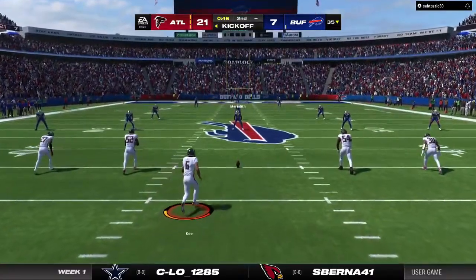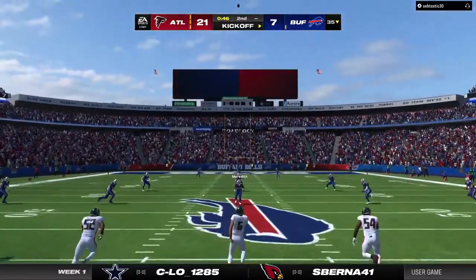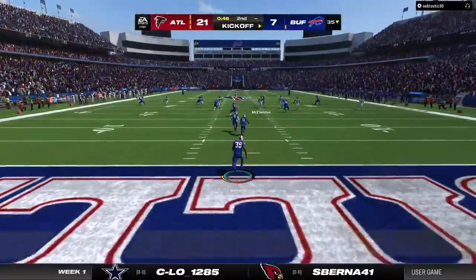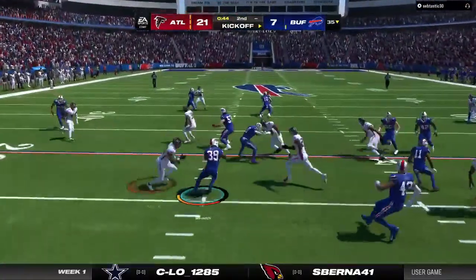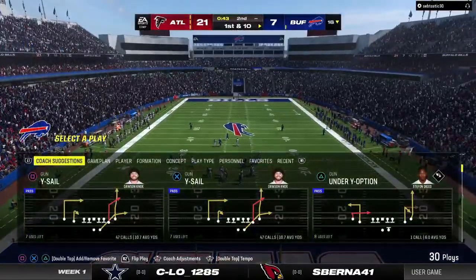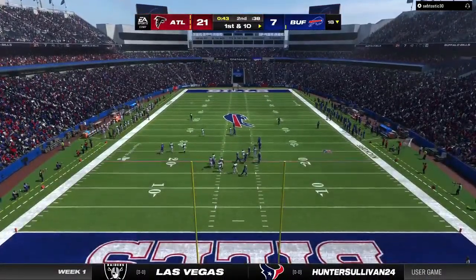Following the touchdown, here's Koo to kick off. Well, from deep in the end zone, he's going to bring this out. And he'll be brought down shy of the 20, so the decision to bring it out of the end zone, not a good one.